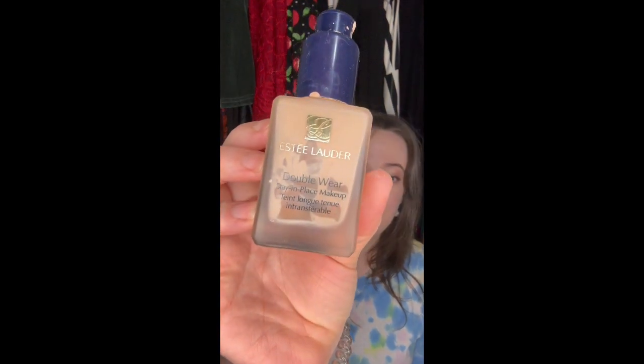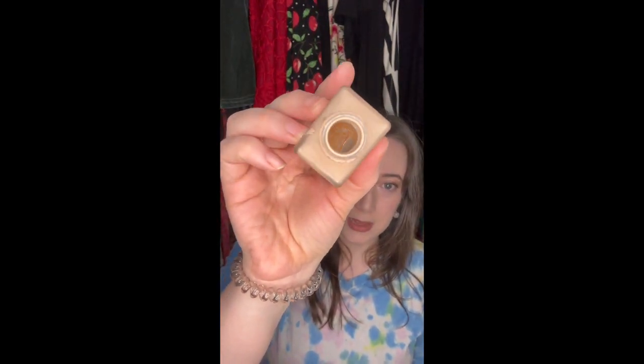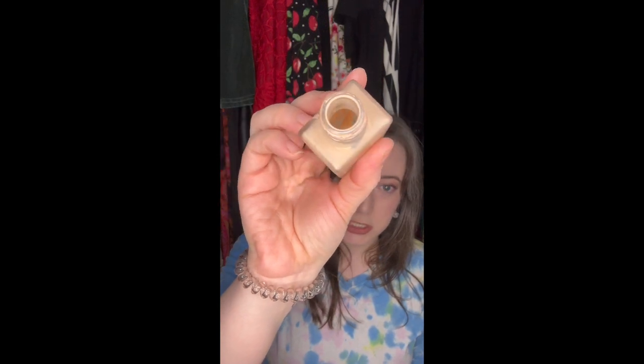My second empty of the month, I'm actually kind of excited about. So I finished my Estee Lauder Double Wear Foundation in the shade 1C1 Cool Bone. I've got a couple of progress marks on the side, but you can see I scraped out every last bit that I could with the spatula.